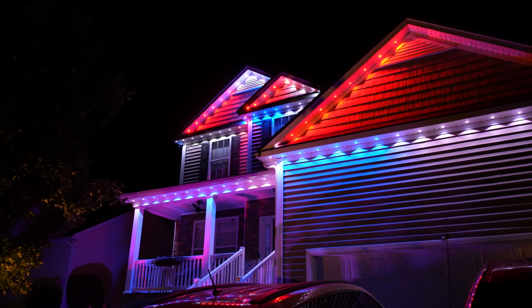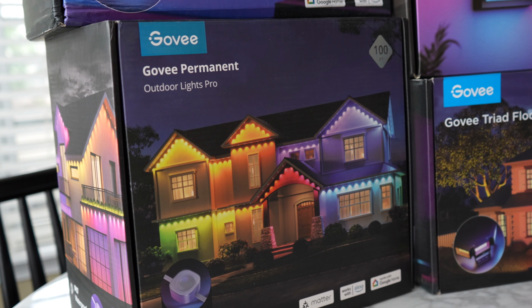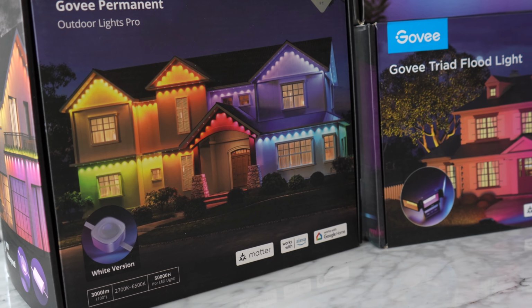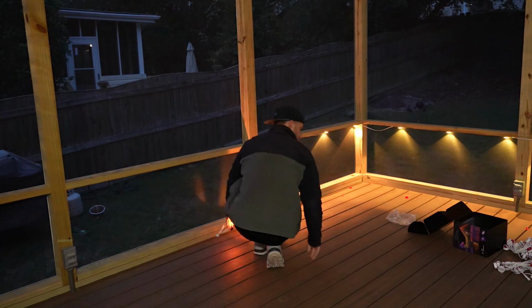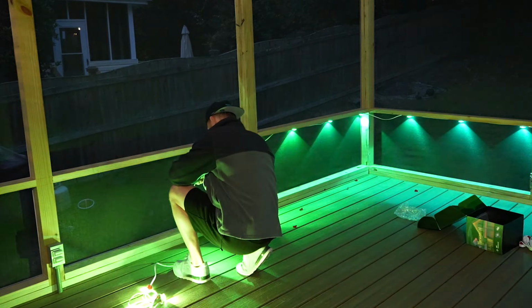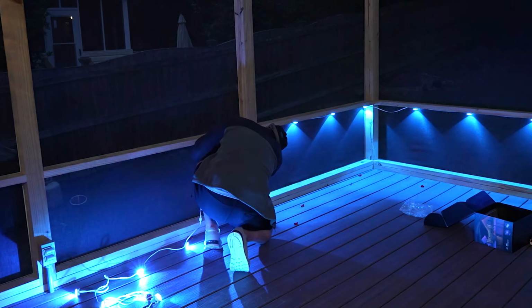Now, as I mentioned before, I've had the permanent outdoor lights on the front of my house for over a year now, and they've held up great so far. So when Govee released the newer Permanent Outdoor Lights Pro with Matter support, of course, I couldn't wait to try them. So I decided to do something a little bit different and install them around my new screened-in back porch. But instead of installing them up around the soffit, which is how they're intended to be used, I installed them around the lower beams all the way around the porch. This gives the porch a really unique lighting effect.